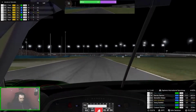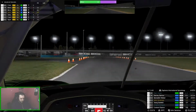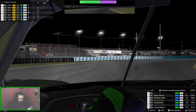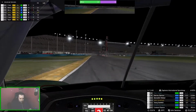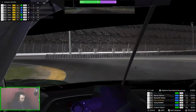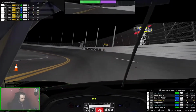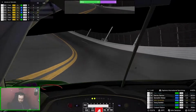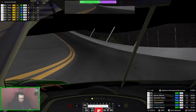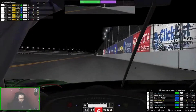The guy behind has closed the gap a little bit based on pit stops and little mistakes, so heads down. Ten minutes remaining. 10 minutes is about 6 laps, maybe 7 laps. Guy behind's quite quick. He's closed the gap a little bit. The car behind is catching. The gap's now 3.4 seconds.